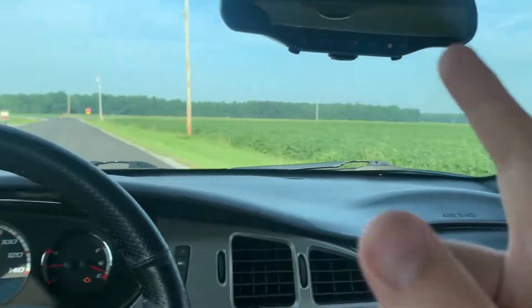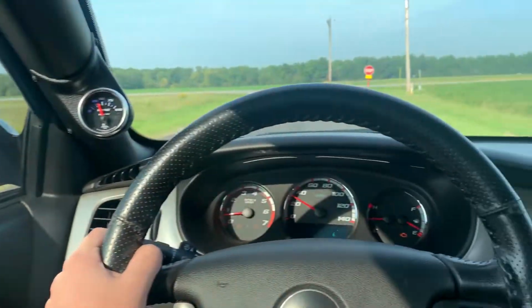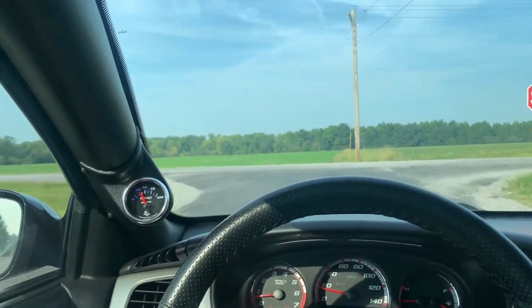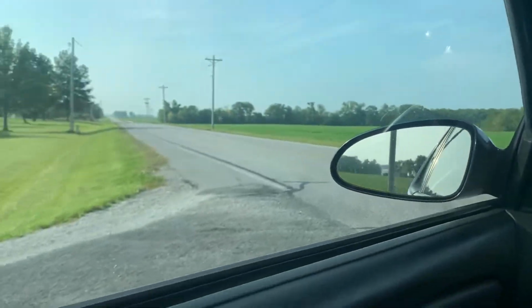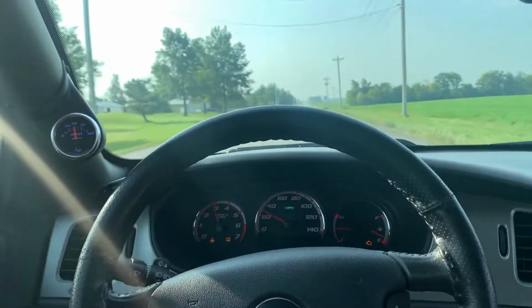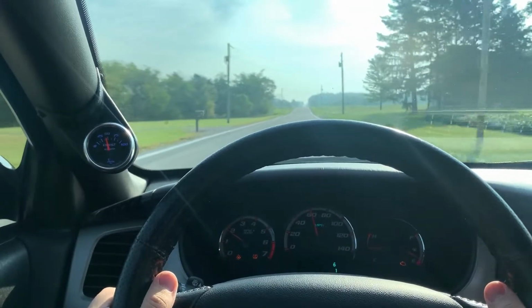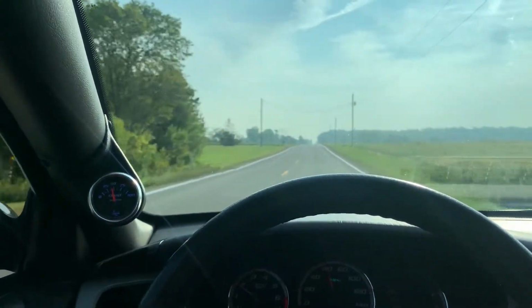I'm going to make sure there's nobody on the road when I do it, obviously, because that's pretty damn quick, and you don't want people around you who are pretty much like GTA NPCs, swerving everywhere on the road. Alright, so 60 to 100/120 roll in 3, 2, 1.